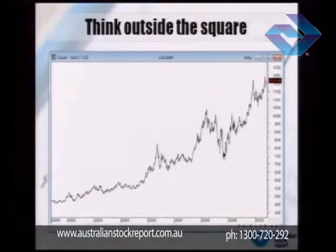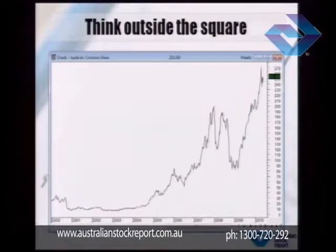All right? So what I'm putting to you here, this concept of thinking outside the square, is back to that red dice. 3 sides. On the top, reward. On your right, risk. On your left, what was it? Effort. Yes. What would you rather have in your portfolio? That, or that, or that? That's not putting enough effort, isn't it?